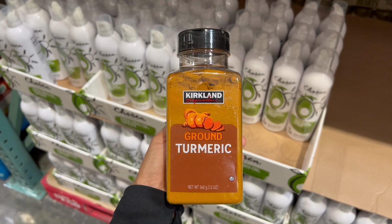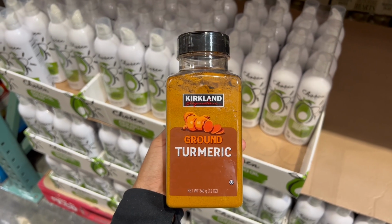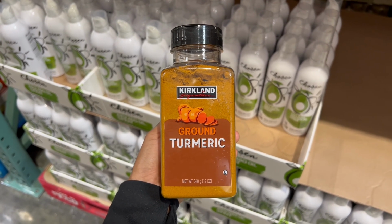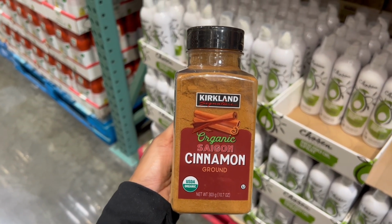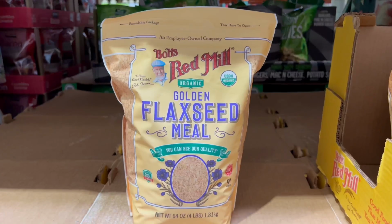Turmeric should also be a staple in your household. Fresh is always going to be better, but this is perfectly fine. You can put these in your smoothies, or you can make tea to help you with your inflammation. Also, cinnamon is amazing. You can also put that in your tea, but it's primarily what I use to put in my pancakes to make them taste a little bit better. Vanilla is also another sweetener that you can have in your house. It's going to be great for you on your weight loss journey.